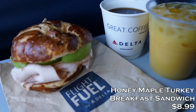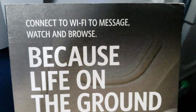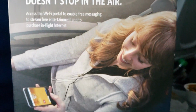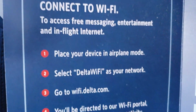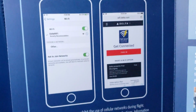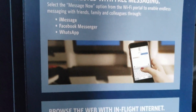This sandwich really was delicious. The croissant was tasty and the apple was a refreshing touch. I heard from some fellow passengers the Wi-Fi was intermittent throughout the flight, but I didn't have that issue. I decided to use the free messaging service, as I didn't really need to pay for it when I can message my friends and family for free. I love that Delta has those free messaging options.